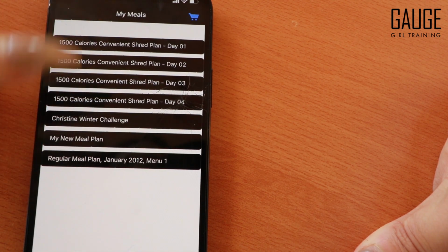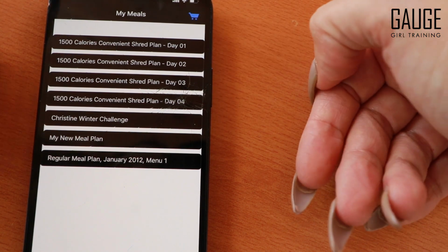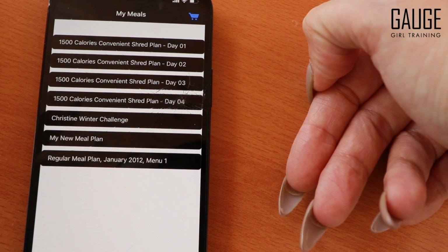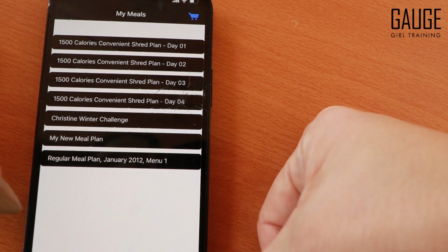So for those of you who want to do the flexible dieting, you can create your own menus in the My Meals section, and then you can create your own grocery lists from it. It is super, super easy. It is super convenient. And all members, including basic members, have access to be able to write your own menus. Now, if you're a premium member, we will write custom menus for you. Basic doesn't include that, but you can write your own.